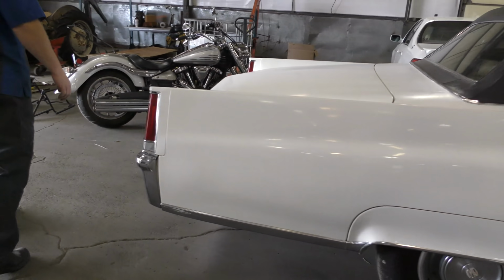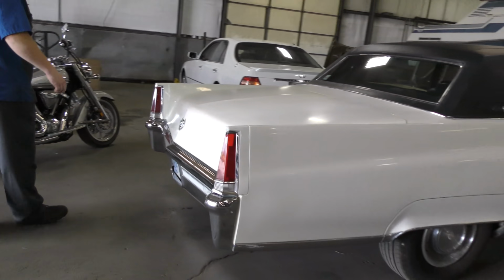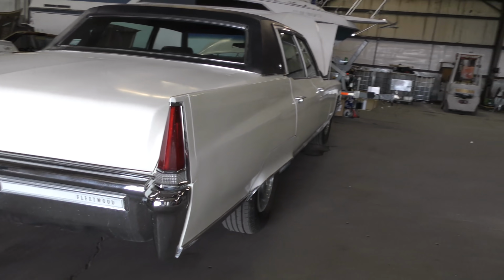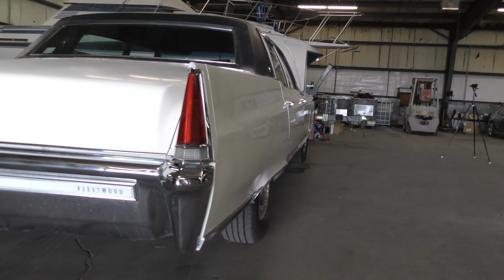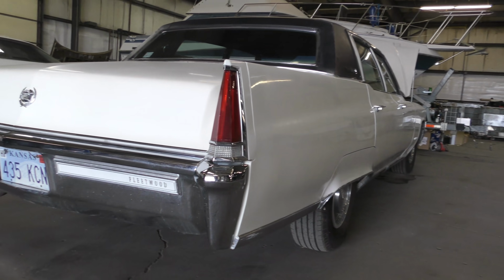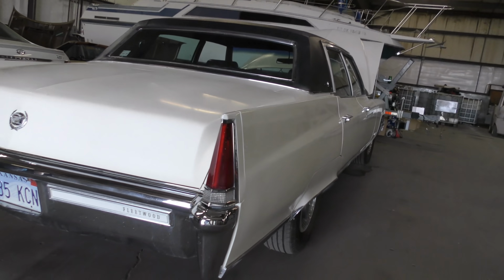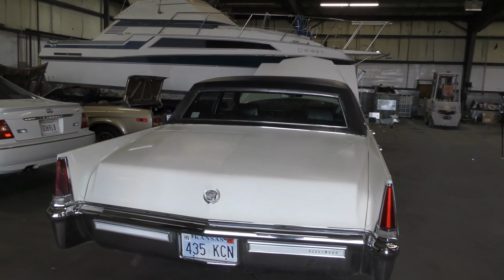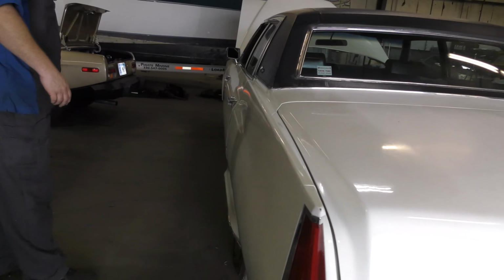And it has the beautiful one-year-only lantern style taillights. You don't get this in '68 or '70, only in '69. They kind of harken back to the old carriages that would have the old lanterns out in the back or the front. It's really, really beautiful. Artistic, I guess you would call it. It's got decent tires all the way around.